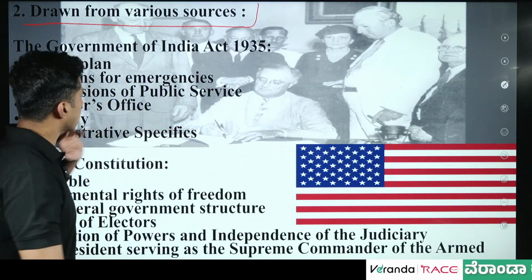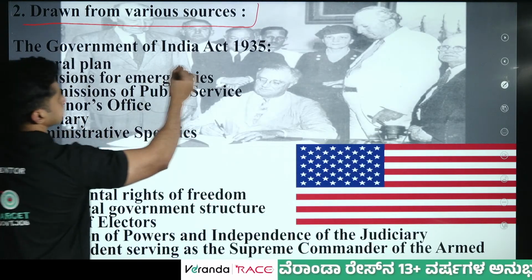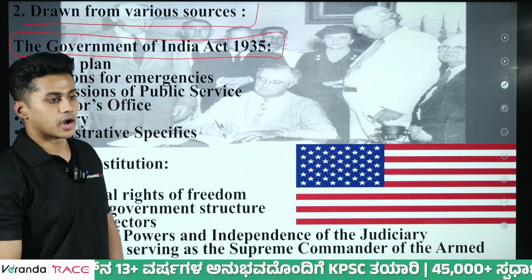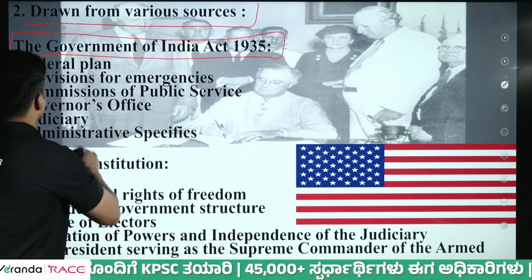Just 2 minutes back I told you Government of India Act 1935 has heavily influenced our Indian constitution, and under them some of the important provisions are like federal plan.